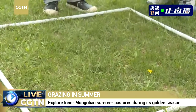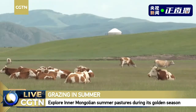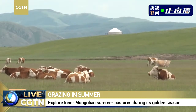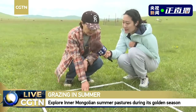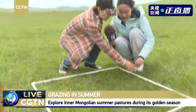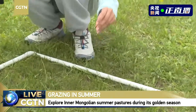As we mentioned, there are quite many wild animals and plants here in the summer pasture of Bayan Sumu in Ar Horqin Banner, Inner Mongolia. So for this summer pasture, we have the satch and also another one. We call this one a favorite food, most popular among the cattle and horses.